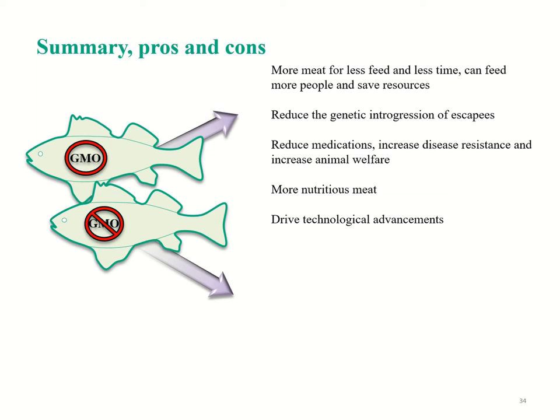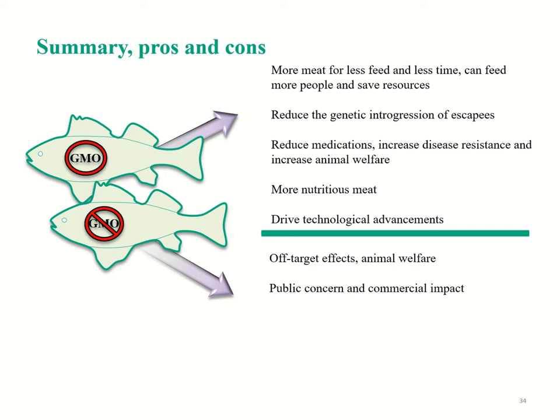So the science on the curing of diseases, for example, might be beneficial for other animals or plants or humans. Maybe create new antibiotics or produce allergen-free food, etc. And the disadvantages are the off-target effects and the animal welfare issues, public concern and commercial impact, the ethical concerns, and of course the escapees and the environmental impact.